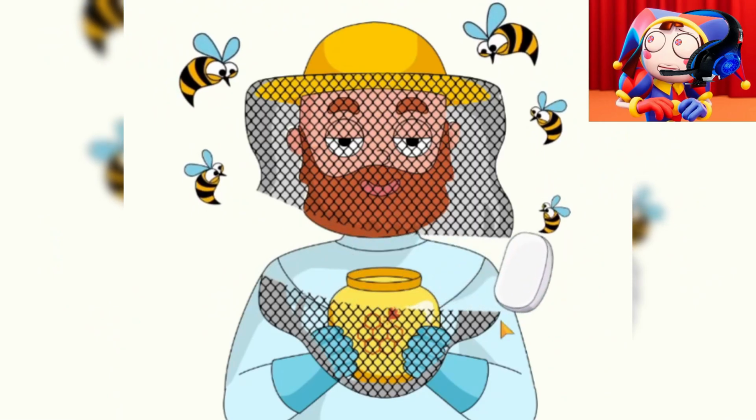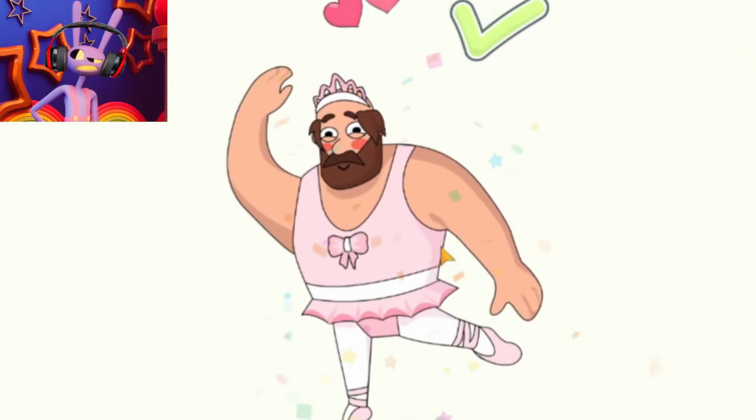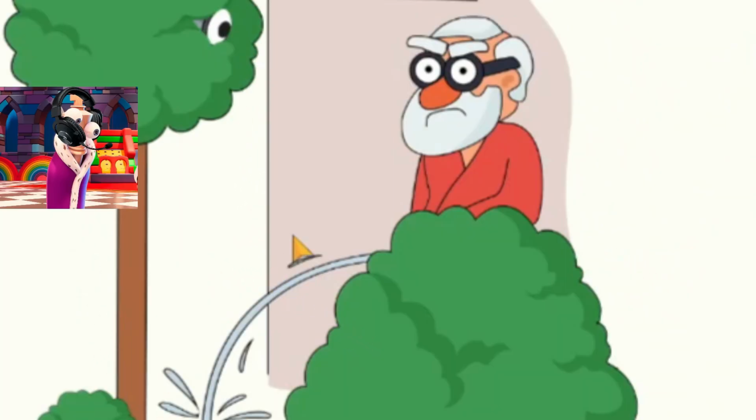So let's remove part of his grid. I think we did it in vain. Turns out this guy really loves ballet. This is a very strange hobby for such a large man like him. Oh my God, what is this grandpa doing? I don't even want to know what he's hiding behind those bushes.